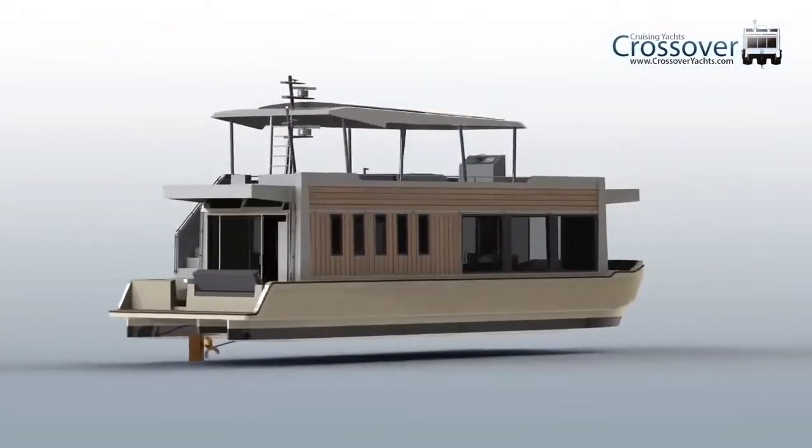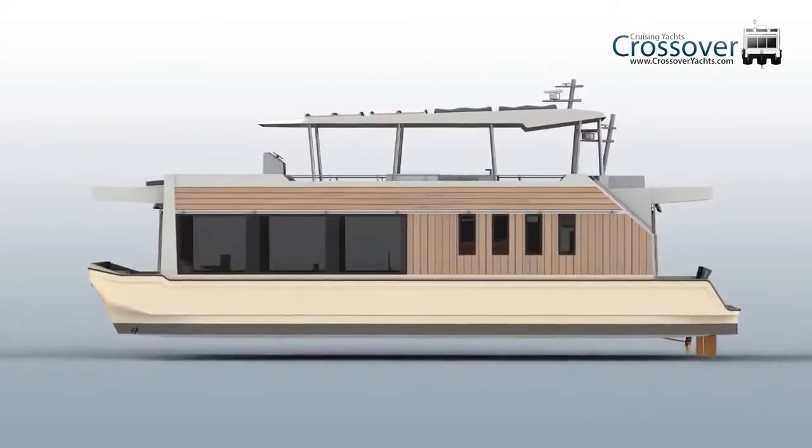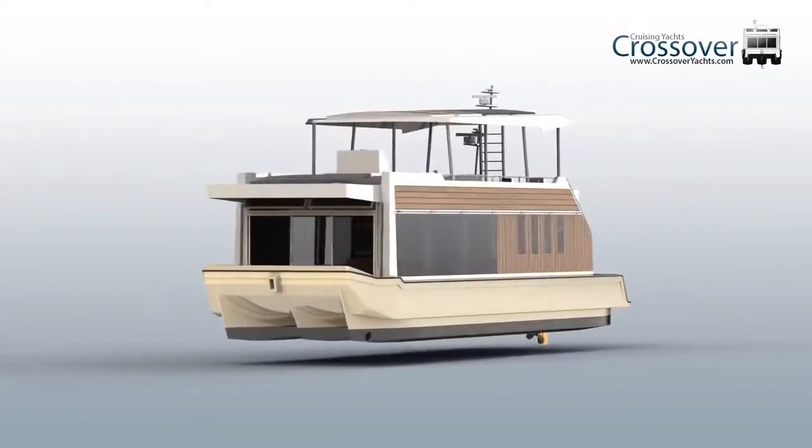We've designed an optional hardtop with 4 sunroofs built in so you can adapt to the weather, and we can enclose the flybridge around the hardtop with canvas and vinyl windows.